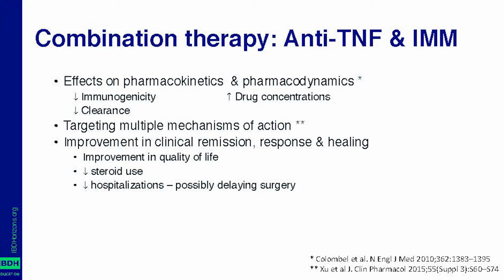And we also know, and I'm not going to delve into that as part of my talk today, but we know that the better we get our patients into mucosal healing, complete mucosal healing, the better their quality of life is, the less frequent use of steroids they run into, and fewer hospitalizations happen. Now, the need for surgery might be reduced and perhaps more delayed than reduced, but that's not a bad goal. That's not a bad achievement.